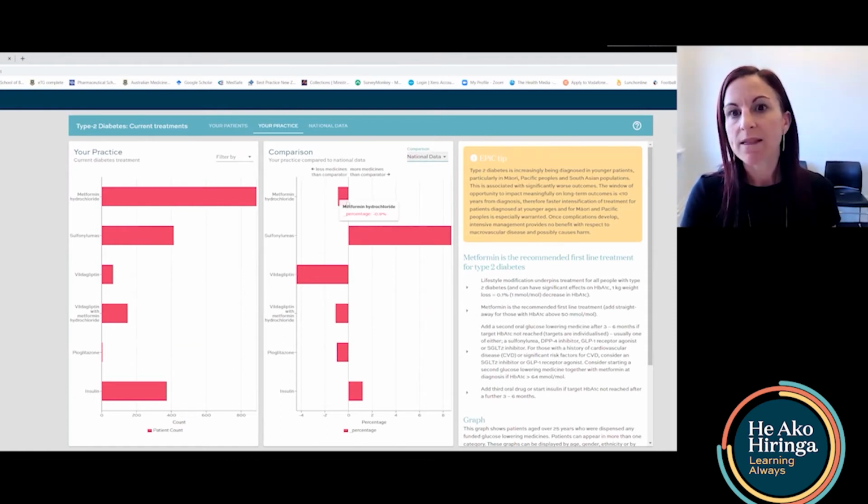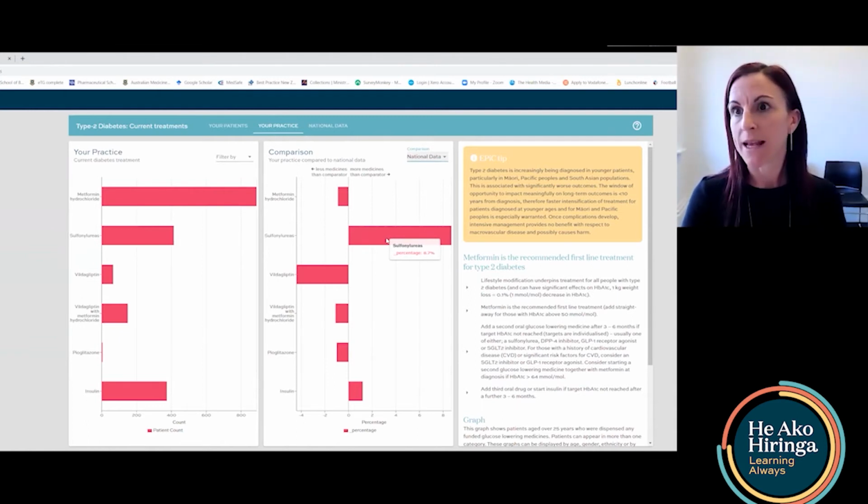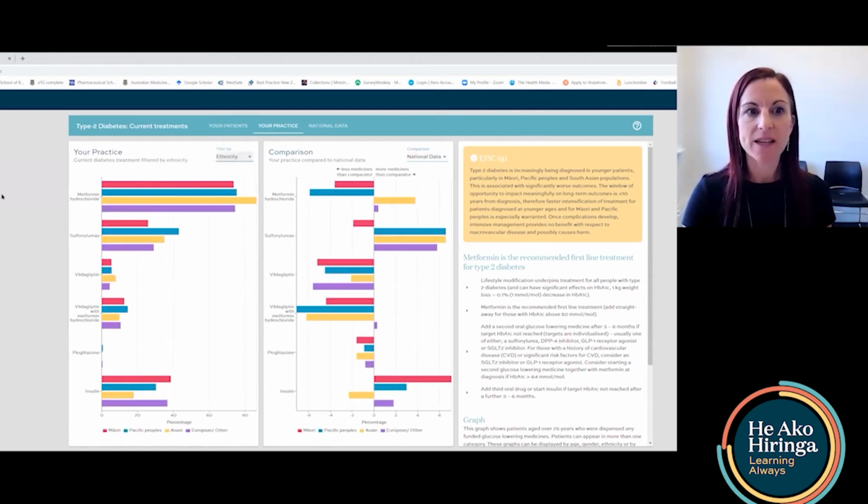So on a whole, this practice prescribes less metformin than the national, only a tiny bit, 0.9% less, whereas they prescribe a lot less vildagliptin, so 4.4% less vildagliptin prescriptions compared to the national average across all practices, whereas they prescribe a lot more sulfonylureas. So obviously this practice favours that class of drug over vildagliptin or these ones here. So the good thing with this is now we can actually look by ethnicity, so we can start to see where those differences may be occurring and whether there's any standout messages for particular practices.